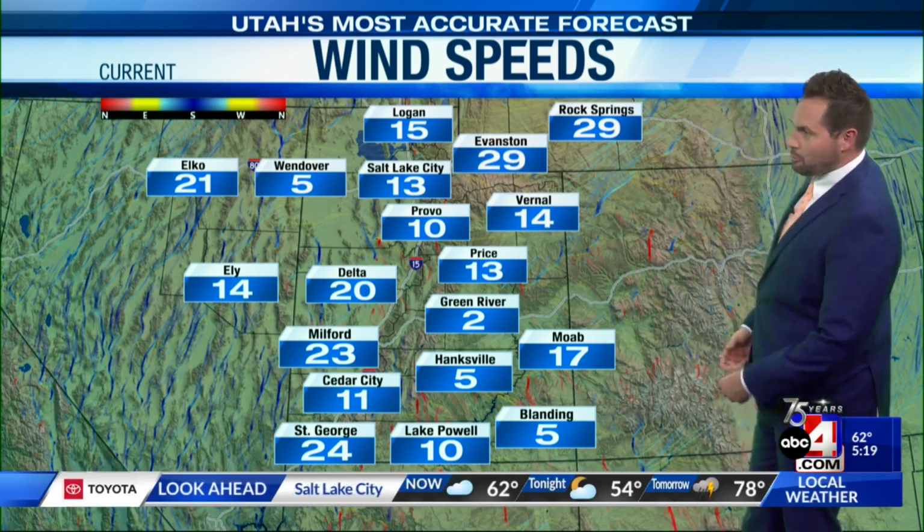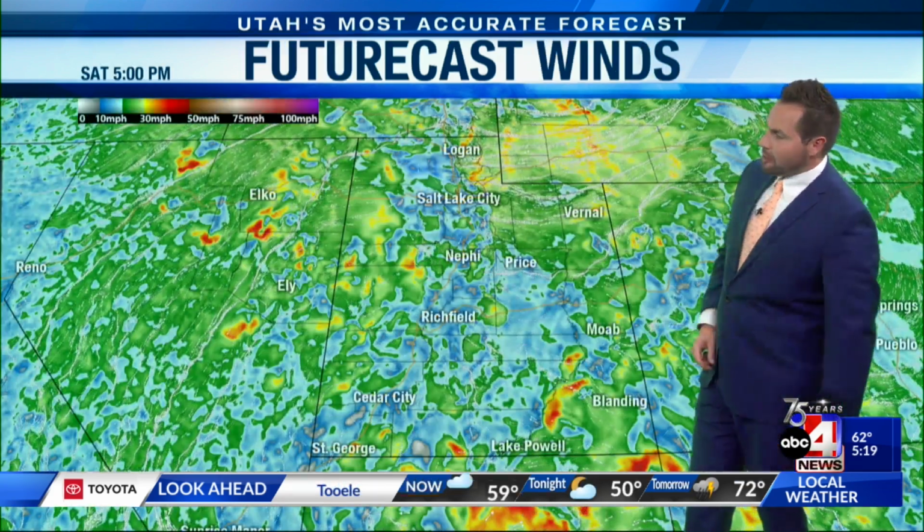Winds are going to be whipping out there later this evening and into Sunday morning. So if you've got unsecured objects across northern Utah, the Wasatch Front, Cache County, make sure you hunker those down, bring them inside because we've got wind advisories in place. We'll show you those coming up. Wind speeds 24-mile-per-hour winds in St. George, Milford 23, 13-mile-per-hour winds in Salt Lake.